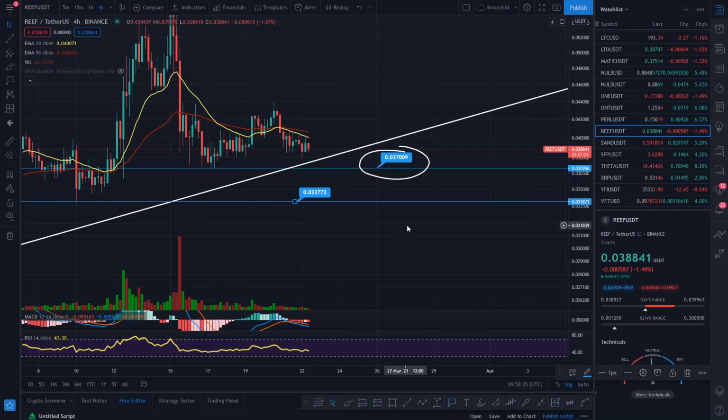If we were to close below that on a daily, then we would be looking quite bearish, guys, and we would look to have turned the corner and be pushing down for a bit at least until we target some lower levels and form a bottom. But at the moment we are still pushing up, we are bouncing off support and we are moving forward, and it's all good for Reef, guys.